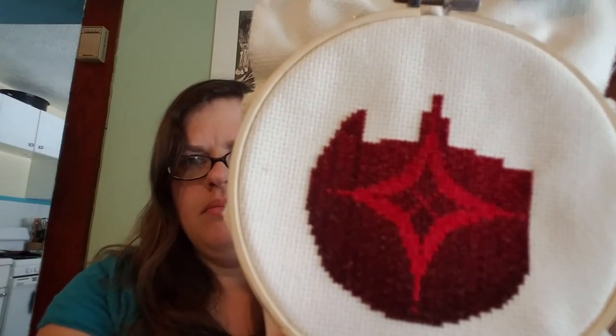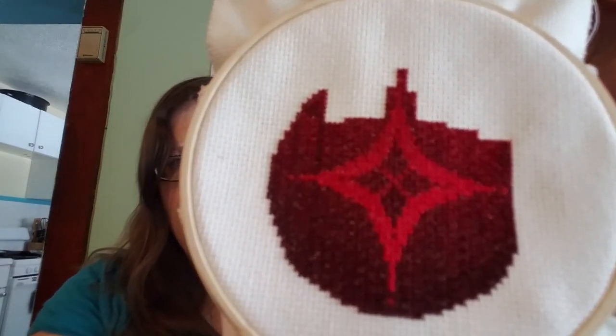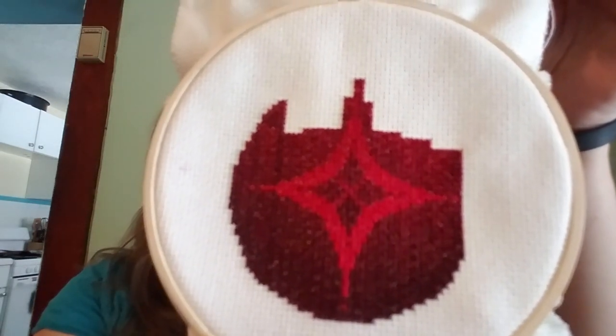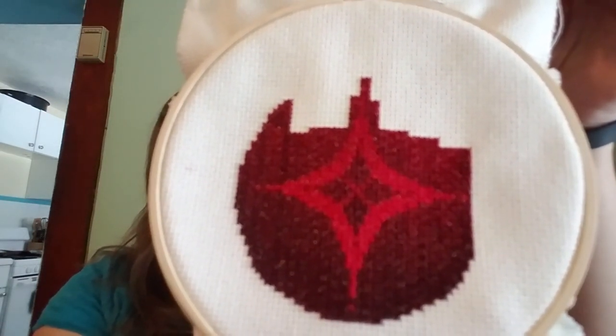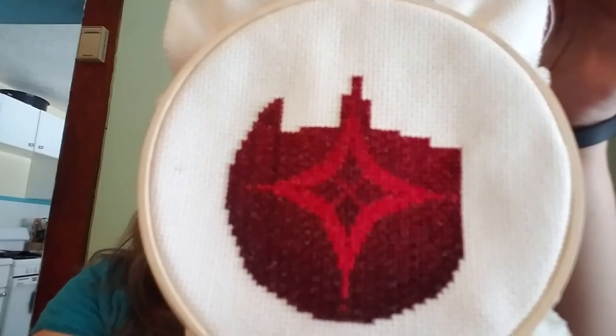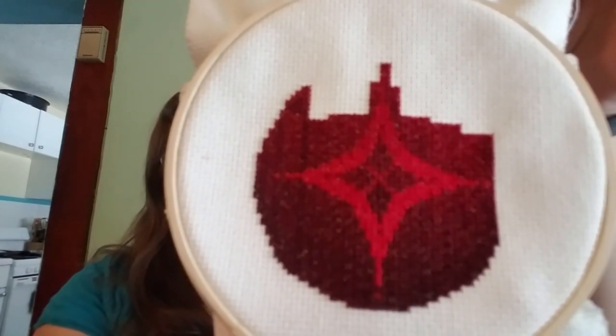Okay, so I started the second bobble in the Mr. Cross Stitch series for the bobble projects he's doing. And like usual, there will be links in my show notes, which will be on my blog, but the link will be below. Yeah. So this is it.